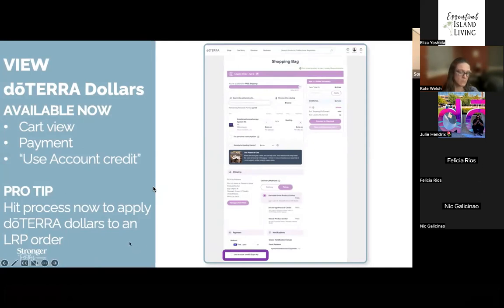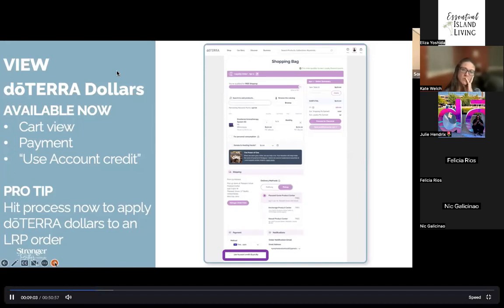And again, if they're looking to apply this credit towards an order like an LRP order, a tip is to make sure they click that box, and then they do have to select process now, save and process now, in order for that method of payment to apply. And as an example, say they have 10 doTERRA dollars, but their total order is $20. They can apply the $10 and pay the balance with the credit card. Also going the other way, say they have 20 doTERRA dollars, but their order is only $10, they can just apply the doTERRA dollars, and anything that doesn't need to be put towards that order will just stay banked with them. So lots of options there, flexibility for them to use it on future orders and to apply it towards LRP orders as well.